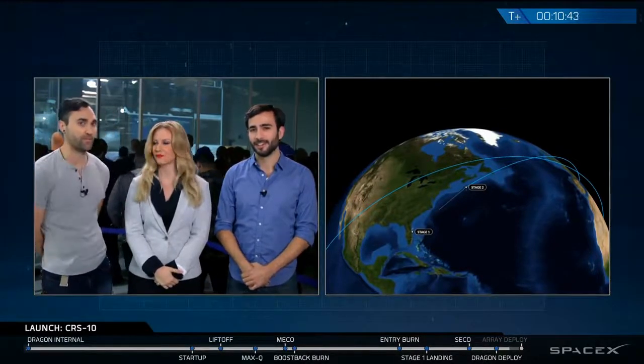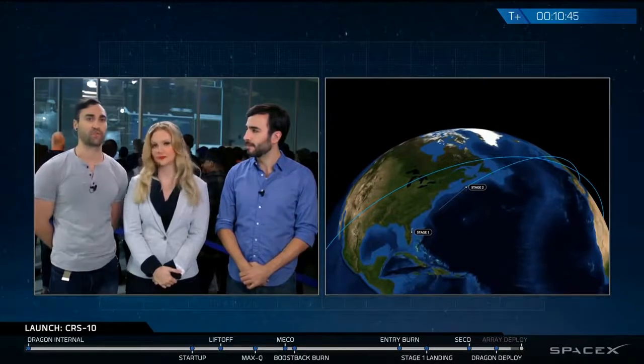So second stage actually burns a second time. It burned its first time to get Dragon to where it wanted to deploy, then it actually burns a second time after Dragon has separated, and that's the deorbit second stage. Instead of letting it continue on its natural trajectory that it's on right now, we intend to deorbit into a specific location. So we burn a second time, SES-2 and SECO-2, second engine start, second engine cutoff, to put it exactly where we want to land.